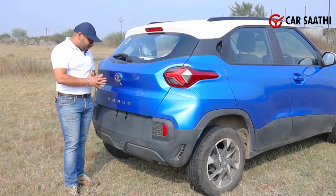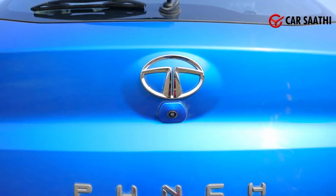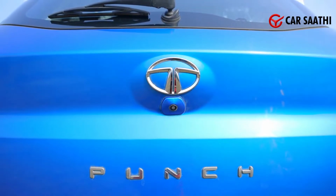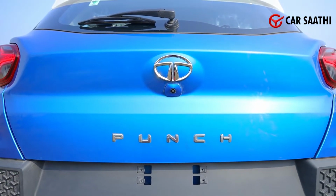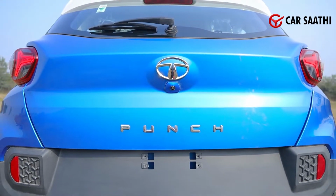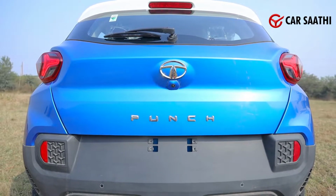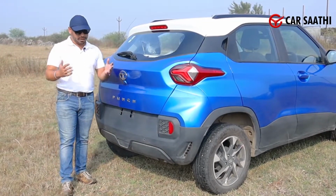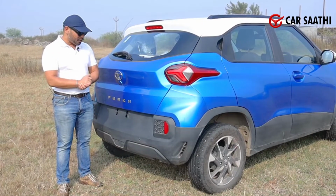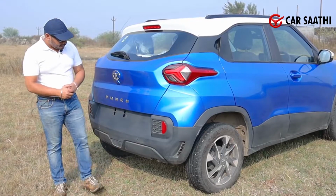There is a sharp line. There is a Tata logo that sits right under it, and underneath that sits the rear view camera. The integration of that may not be the best, but it doesn't look out of place. It looks really nice. Of course, then you have the Punch lettering that is spaced out. There is no other badging. If you're looking from the rear, there is no way to figure out what variant of the car this is, but it looks really nice.